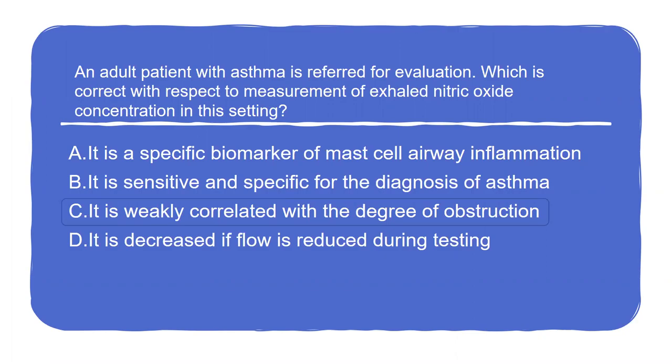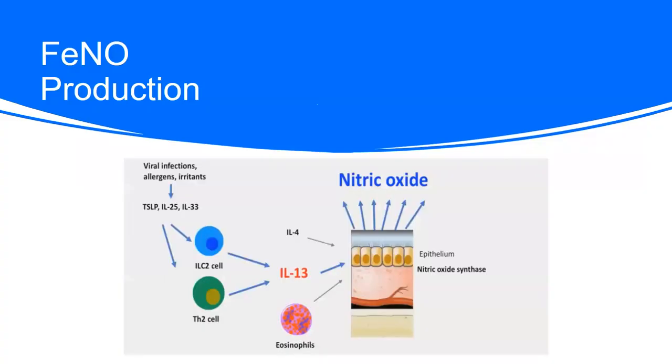C is correct. So FeNO production is considered mediated by TH2, and the main cytokine is IL-13. Eosinophils somewhat contribute to the production of nitric oxide as well, but the predominant cytokine, that's the inflammatory mediator that leads to nitric oxide, is IL-13. So any takers on what nitric oxide does in the lungs?